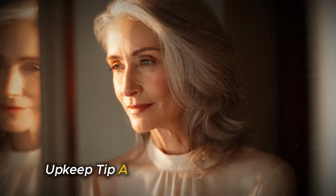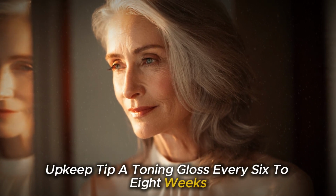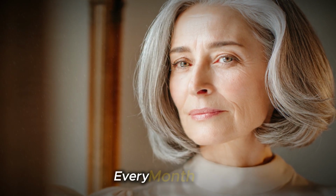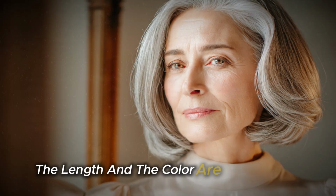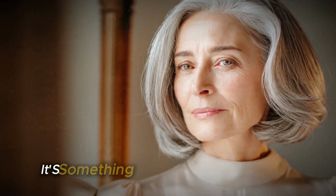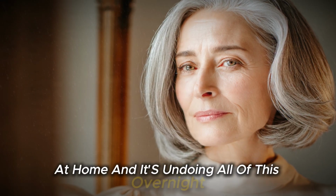Upkeep tip. A toning gloss every 6 to 8 weeks keeps the dimension fresh without committing you to full color appointments every month. Now the length and the color are both fixable in one visit. But the next mistake isn't something your stylist can fix at all. It's something you're doing every single morning at home, and it's undoing all of this overnight.